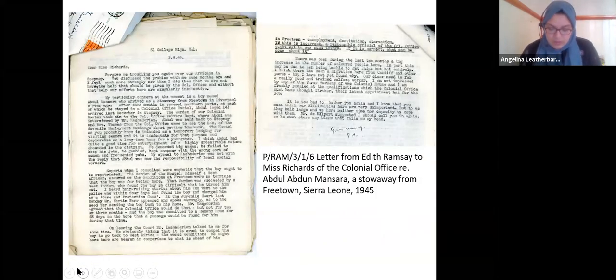Thank you. So we're going to be referencing the Edith Ramsey records consistently throughout this, and we'll talk a little bit about the records if you want more detail on it. This is the Edith Ramsey letter on the screen just now to Miss Richards of the Colonial Office. It's clear from the records that the Colonial House was not a particularly desirable place to stay.